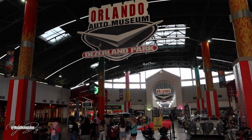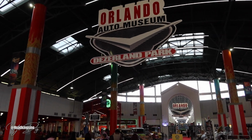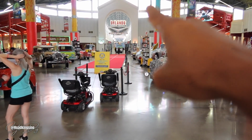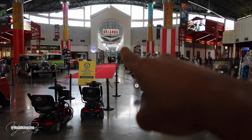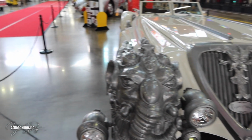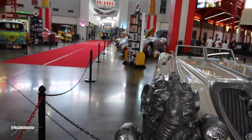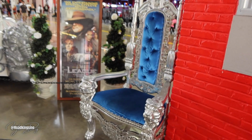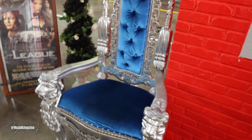And you got the Orlando Auto Museum. The Auto Museum goes from right here. That's where you interact and pay. When you enter right here, you go all the way through, all the way down through there. Check out that throne, man. I'll take that in my living room right there.